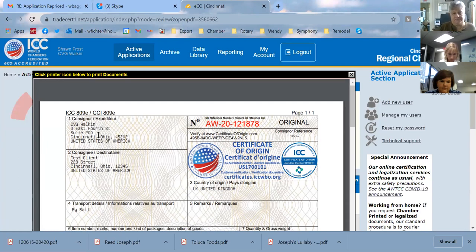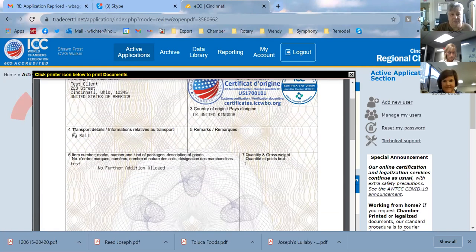So this shows the box one is you, box two is the consignee we put in. Box three is the country of origin. Remember, this is not the one I just did. This is one I did earlier. I only chose one country. Box four was transport details. There was nothing in remarks. Box six, I just put in test. It adds this line, no further addition allowed. And box seven, I just put in one. Again, it adds a line.